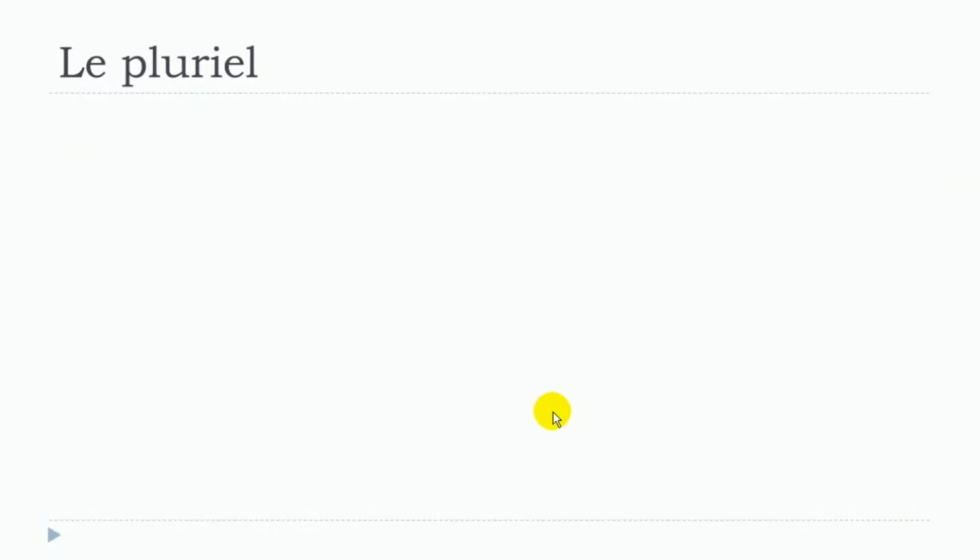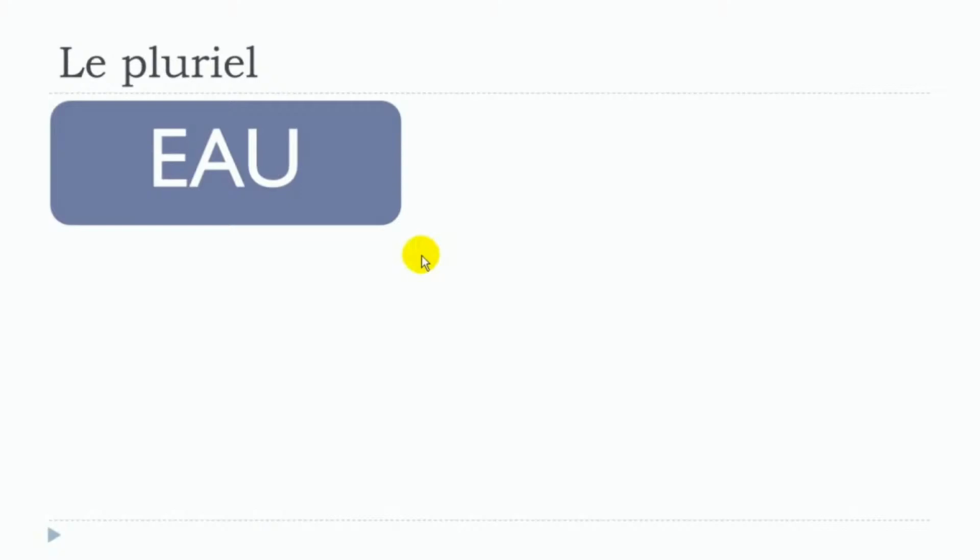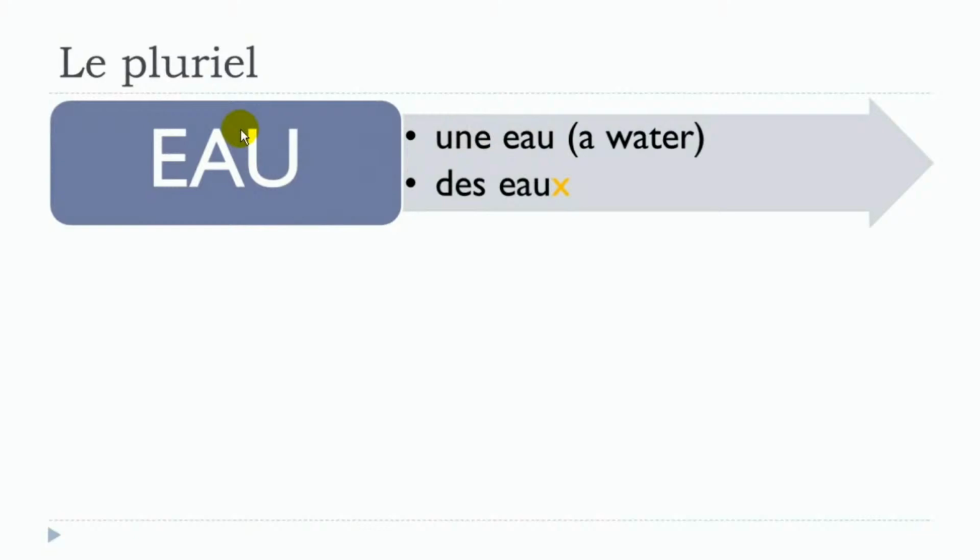As usual in French, we've got exceptions. You get words that end with this combination of vowels e, a, u, like for instance une eau. When you get these vowels like that, you get only the sound o. In that case you won't add the s as we saw previously. The rule is that you put x at the end, but same rule, you don't pronounce it. Des eaux. Une eau. Des eaux.